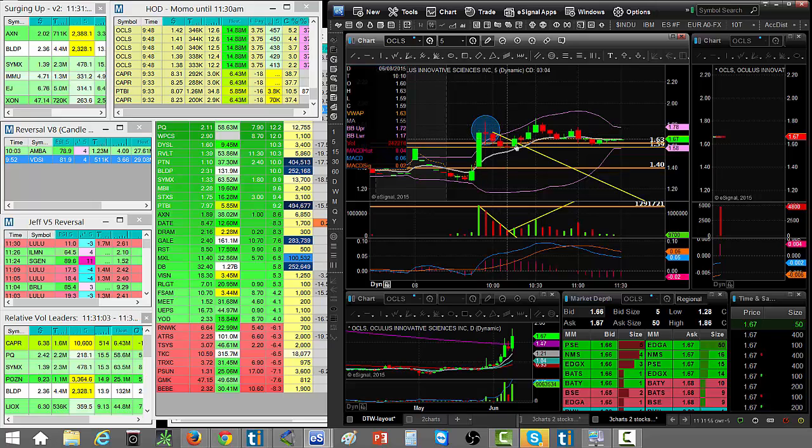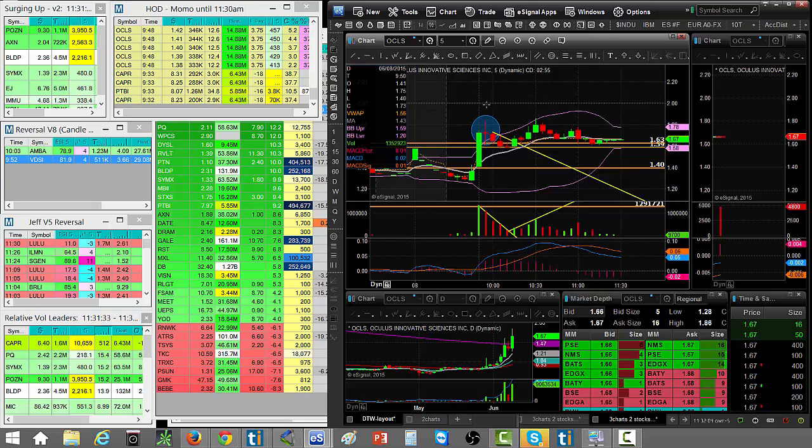Trying to trade the backside of those moves is much more difficult when you're trying to trade them to the long side. It's easier when you have the smoother waves where you have a nice momentum trade, a little pullback, a little bit of a bigger momentum push, pullback, and then a final one where we get parabolic.